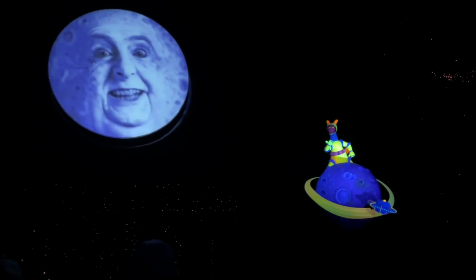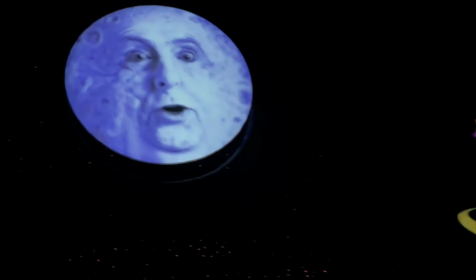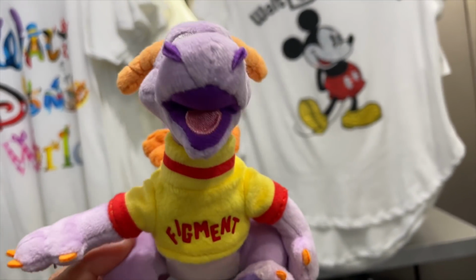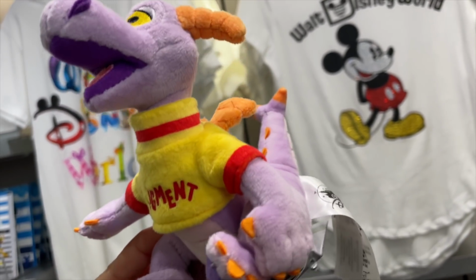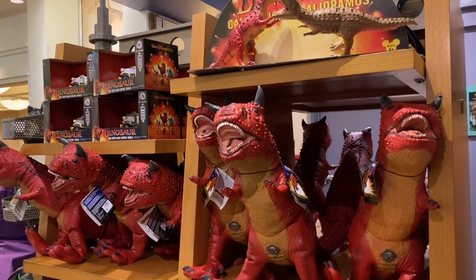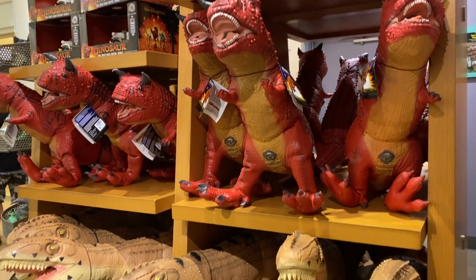If there's something you know you want to spend your money on later on, then don't let the ride adrenaline persuade you to get that Figment plush. Stick to your guns and budget. And don't forget, you can come back to the gift shop later if you just can't stop thinking about the attraction item you decided to leave behind. You don't have to ride the ride to get into the gift shop. You can go in backwards.